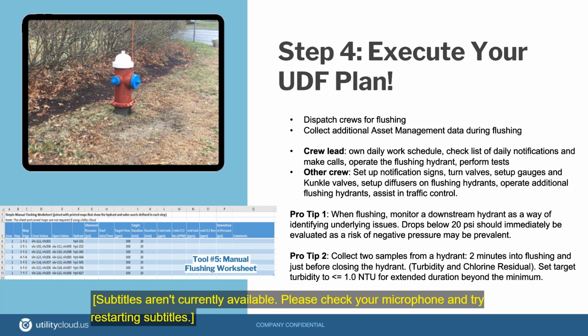Basically, this sheet is married to a map. So what you'd want to do is print out a map that shows the segments being flushed, the valves being exercised, and the hydrant or hydrants that are required to be flushed to get that velocity through that main. And get that map.